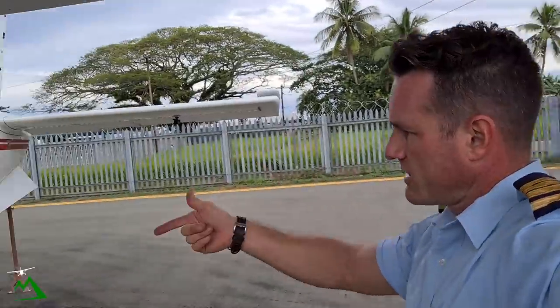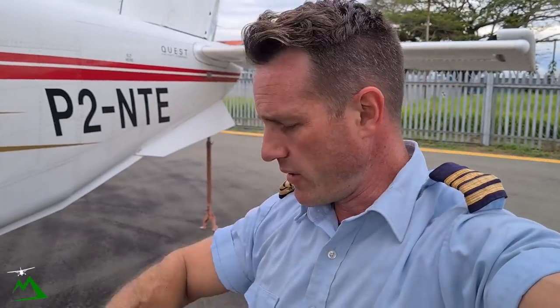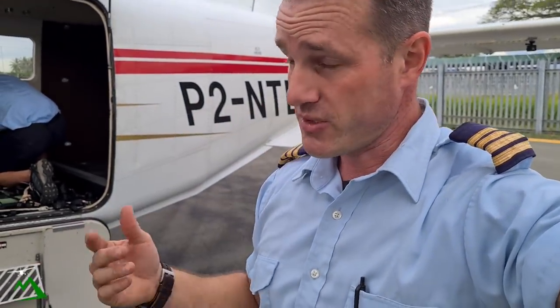Brad's just now finishing tying the load down. It's now 8:15 in the morning. We've got a 43-minute flight out to Yifki. And hopefully, according to the weather, there should only be a little bit of clouds out there in theory, but we'll see once we get there.